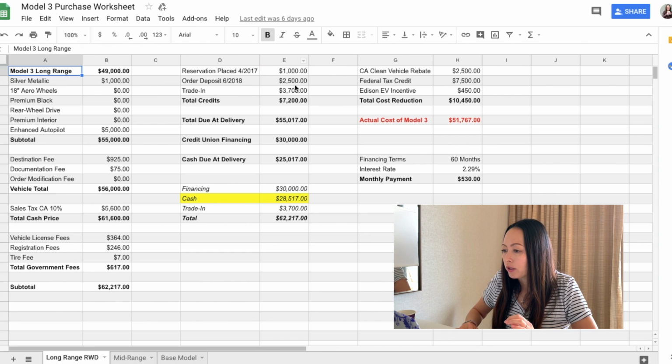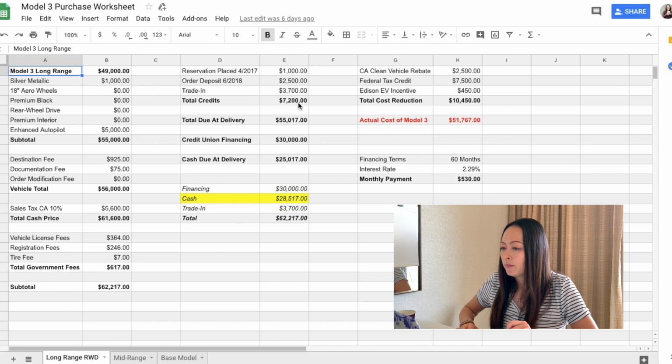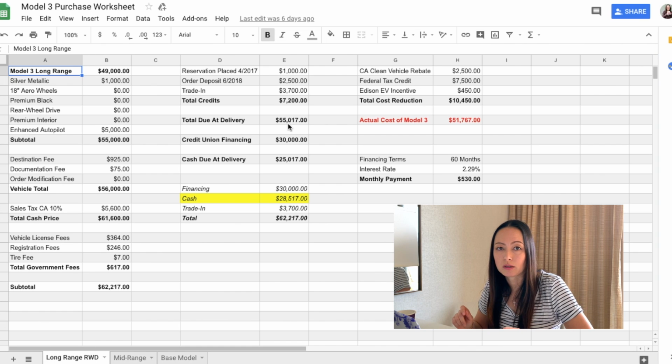So now with all of these credits that I have for Tesla, that comes out to be $7,200. And that brings my total due at delivery down to $55,017. I went ahead and financed $30,000 through the credit union. So the total cash that I had to pay, I did an ACH bank transfer, was $25,017. This is the largest cash transfer I have ever made in my life so far.